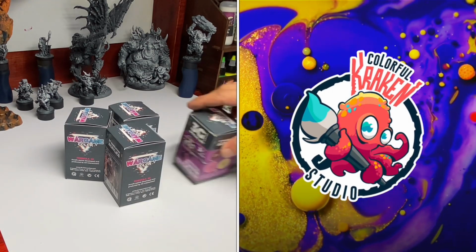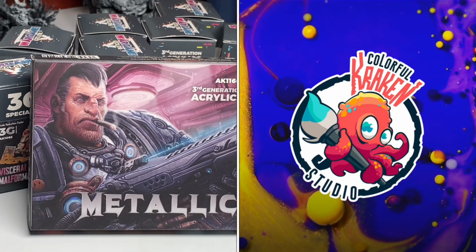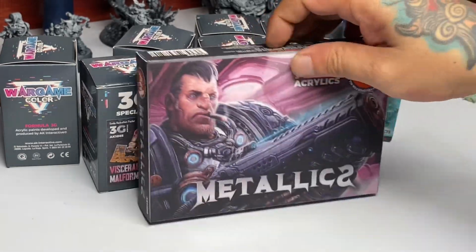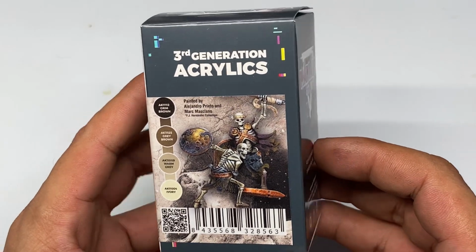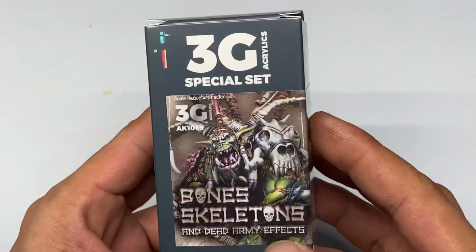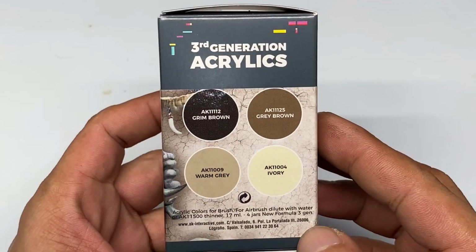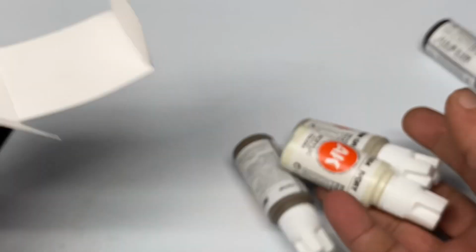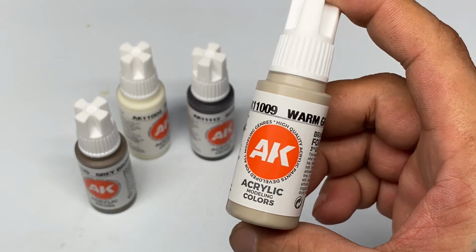So basically, the great news is that I feel like I'm now a Kickstarter painter. Colorful Kraken Studios contacted me, messaged me about writing an article for their book that will be launched at Kickstarter. I've signed the agreement, Helio just sent all these paints, and I'm about to write a couple of articles.